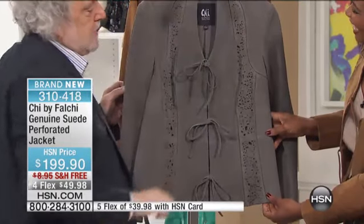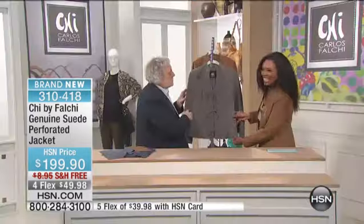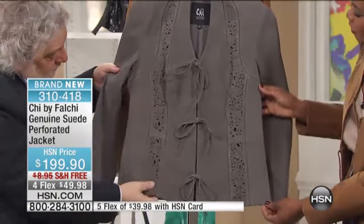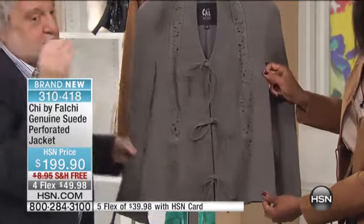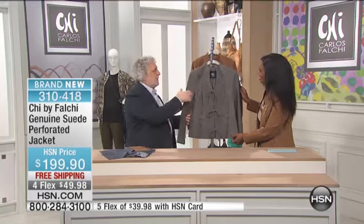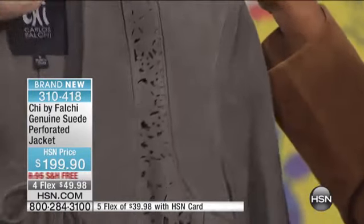Oh, look at that neckline. It's such a pretty neckline. Then you have this back here, and then the perforation that you see. First of all, it's all genuine suede. This is really amazing, that we can absolutely do this for that price point. A jacket like that, you know where to be, like, yes. So if you turn it around, I'm going to do that.